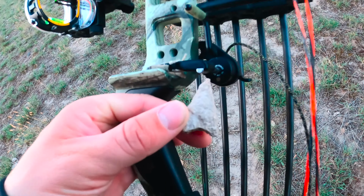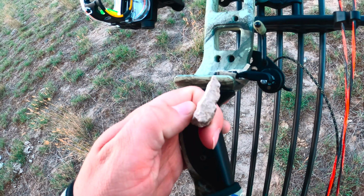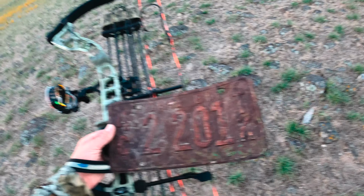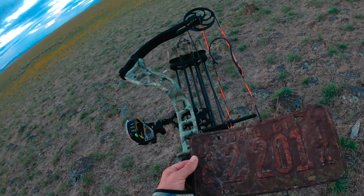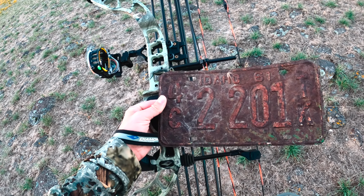Does anyone else just find themselves looking for arrowheads as they're hunting? Looks pretty like an arrowhead, huh? Except for it's fat. Trash. I'll find one eventually. Another cool find. Super old license plate, Idaho 61 4C 2020-01 TK. Just found it on the ground right here. She got ripped off someone's car. Pretty cool.